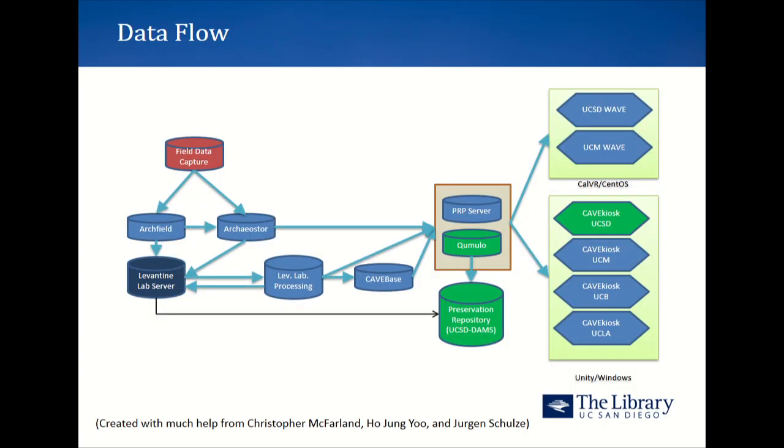This is the data flow. This is actually pretty interesting from the library side and the data curation side, because you can see that stuff over on your right, the red thing, and then the archaeosol field data capture. They're out there in Jordan, digging in the dirt, and they don't have high speed access. So they have all kinds of different mechanisms they use, with iPads and PCs and Macintoshes that are in a tent somewhere that they go back to and put their information in. Everything is geo-notated. Then they bring it into a couple of systems they have. One's called ArchaeoStore, and one's called ArcField, and it eventually makes its way to the Levantine lab server.